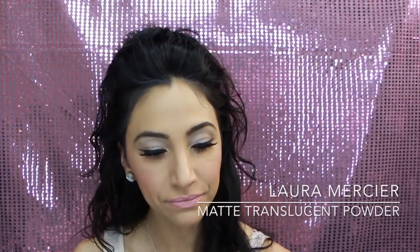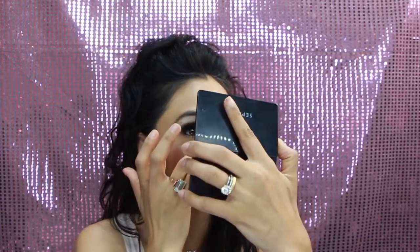Now, I did set my under eye with the Laura Mercier Secret Brightening Powder. I did set the rest of my face with the Laura Mercier Matte Translucent Powder. And it felt just slightly sticky, and now with the very small amount of powder that I put on my face, it feels great. Let me see my under eyes.